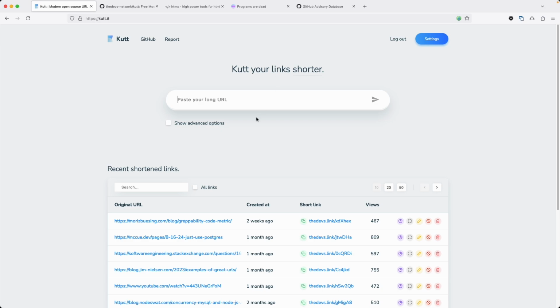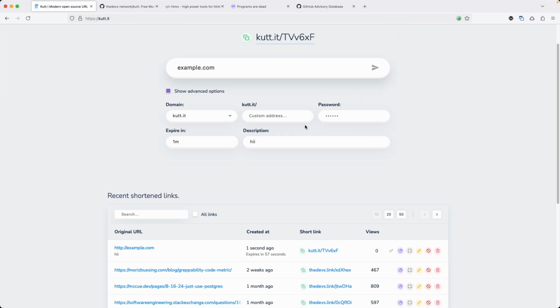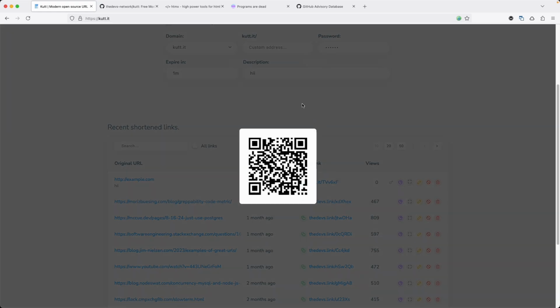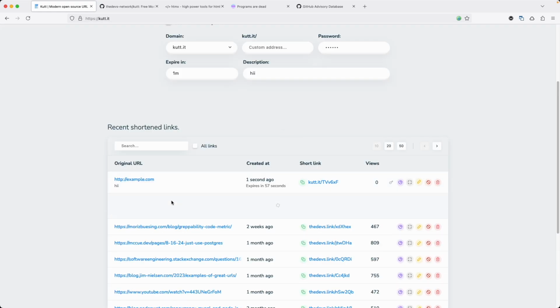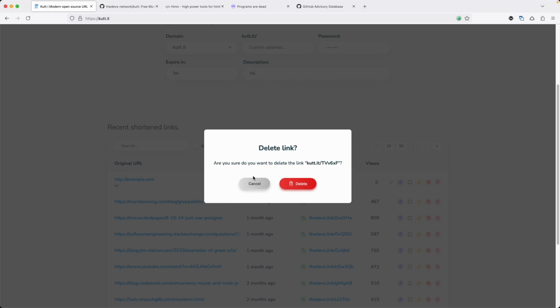And to show you the website again, we basically have a form to put the long URL and select some options for this long URL and submit the form and receive a short link. And we can view our created links here, and we can, for example, see the QR code, edit the link, delete it, and stuff like that.